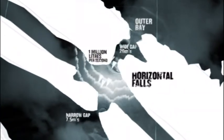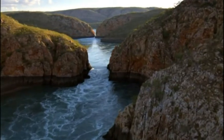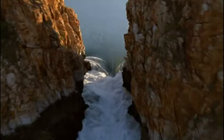The Horizontal Falls is a shallow rock shelf that separates two large bays on the Kimberley coast. The tide rises so rapidly in the outer bay that the water cascades across this shallow shelf as a waterfall from the ocean into the inner bay. Their spectacular setting in the deep gorges of the Kimberley and the tremendous turbulence they produce definitely make it one of the greatest natural wonders in the world.